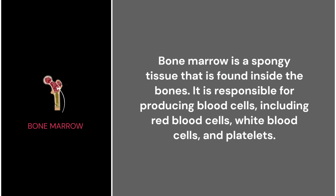Bone marrow is a spongy tissue that is found inside the bones. It is responsible for producing blood cells, including red blood cells, white blood cells, and platelets.